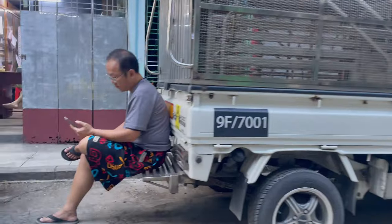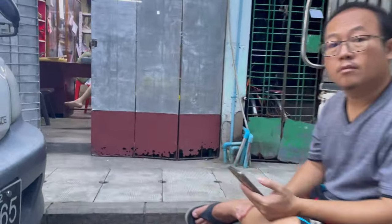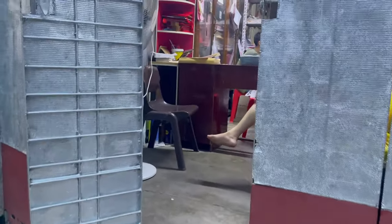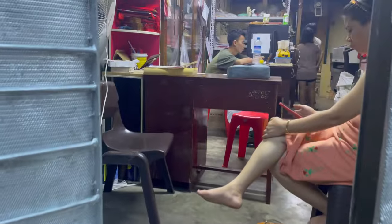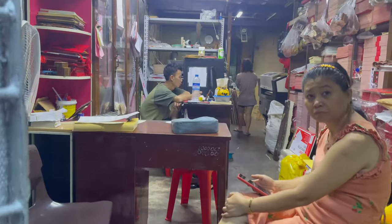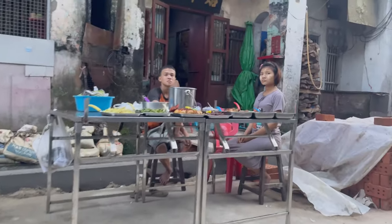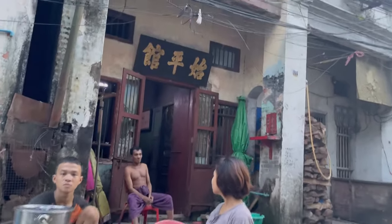So at this stage, I'm completely drawn into 19th Street. I don't know if I'm in Havana or Chinatown. And then I see another doorway, so I take my chance to do another cheeky peek inside. People are just so charming and lovely and welcoming here.